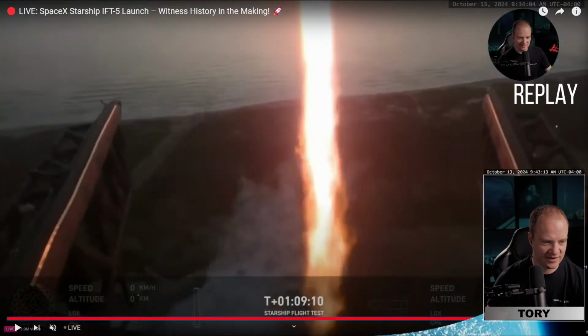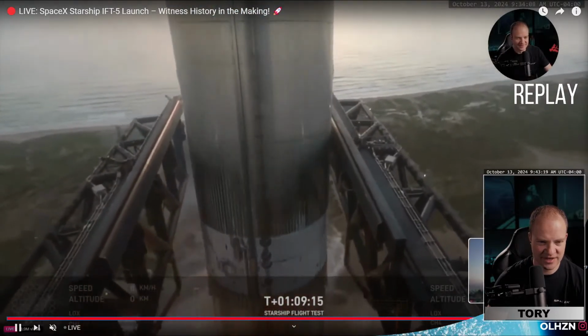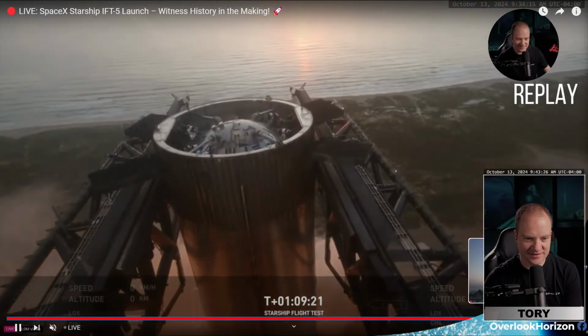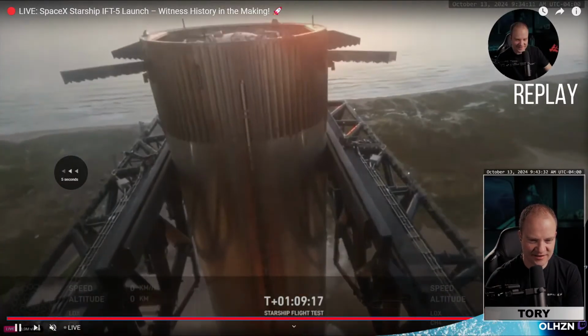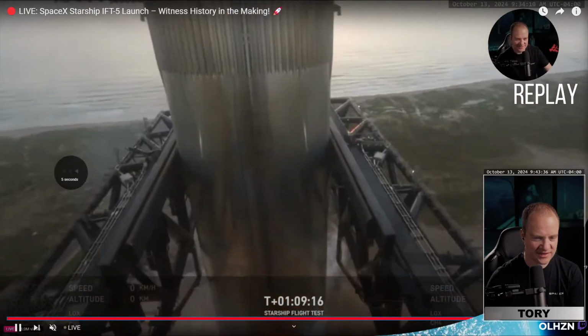Look at this view right here. From the top of the tower, we can see the chopsticks come in. You can see the booster come in, and then a little bit of contact. That's actually the view that I wanted to see. And then it just kind of settles in. Right here, it kind of stops and then settles in. That's actually really cool.